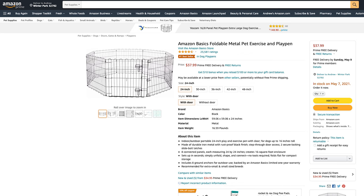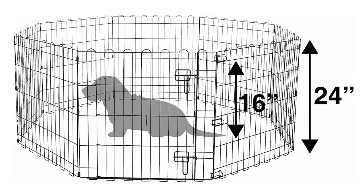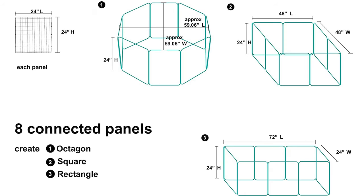So let's move on to product number 4, the Amazon Basics Foldable Metal Pet Exercise and Playpen. This indoor and outdoor portable playpen is perfect for your dog. It comes in 5 different sizes, the 24, 30, 36, 42, 48 inches. It can be ordered with a door or without a door. It is great for indoor and outdoor use. And if you're using it outdoor, it actually includes ground anchors to help hold it in place.